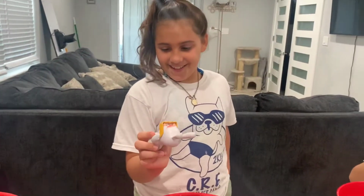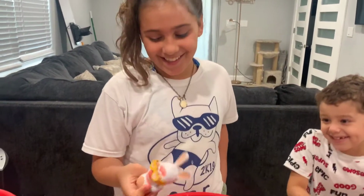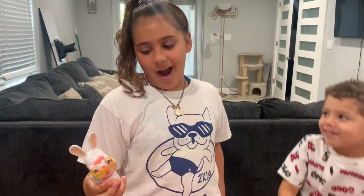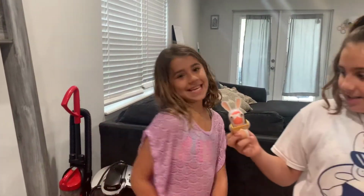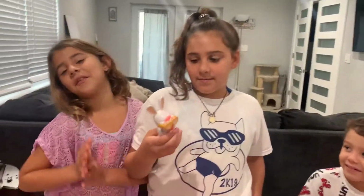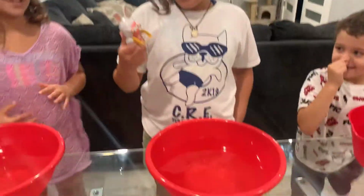Tell me what you got. Got one of these little dudes. Okay, so what do you think it's gonna do? Sink or float? Float. I gotta put my sunglasses on. What do you think? Sink, because it's too heavy. Actually, it's gonna float. All right, let's go ahead and try it out. Put it in the water. Let's see what it does.